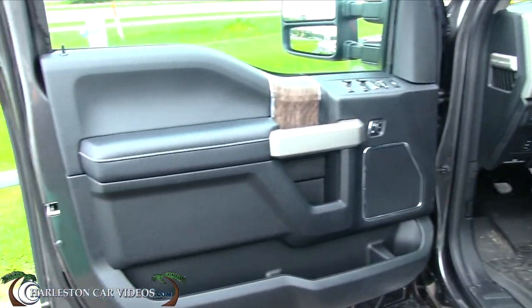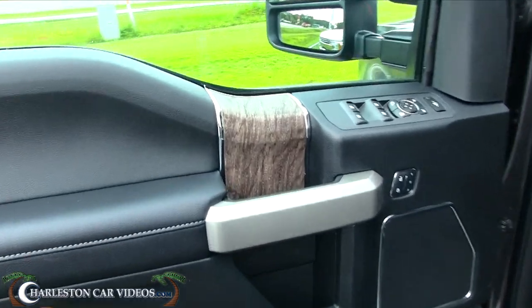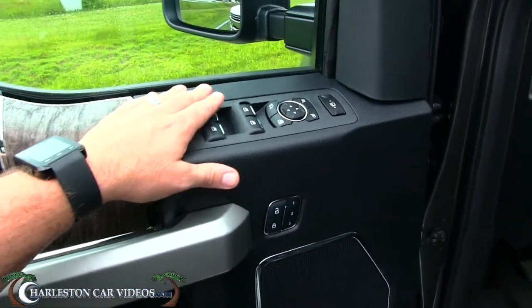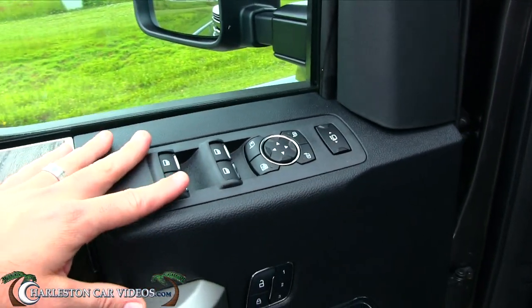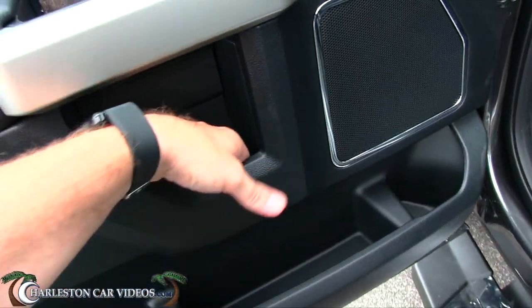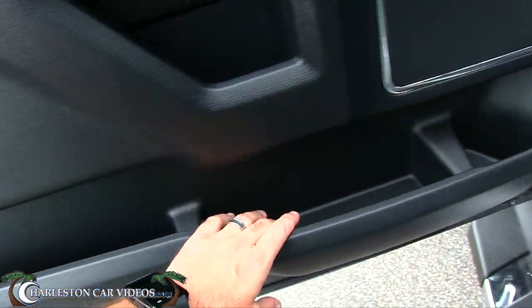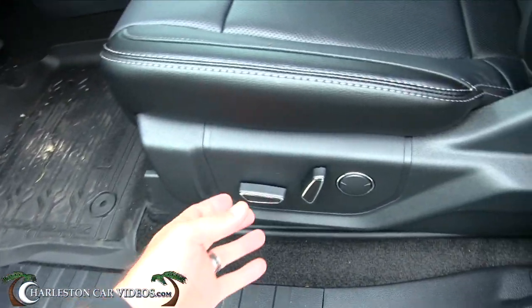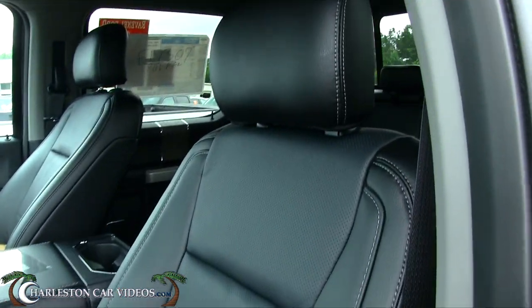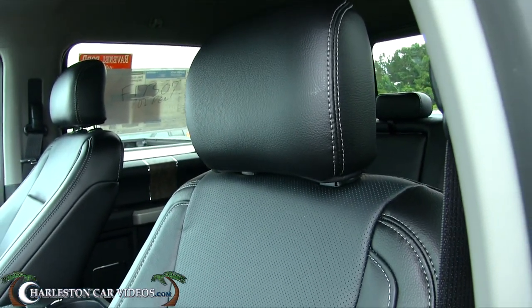Woo-wee! This is where it gets fun, folks, is inside the truck. I'm liking the wood trim there. Not real wood, but it's got a nice look to it. All these power options here, power mirrors, power windows, power door locks, memory seats, lots of cubby hole space. Throw the bottle of water right there. Power seats, power lumbar, real leather interior. This is no pleather, this is no leatherette, okay?